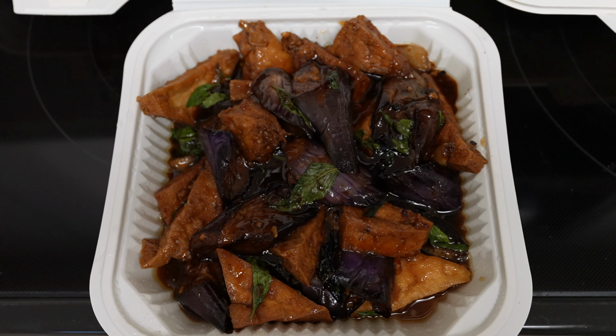Now I'm going to be trying out their basil eggplant, and this one looks a bit different. The sauce is a lot darker and there's also basil in here, so I'm thinking this is going to be much more umami and much more fragrant.